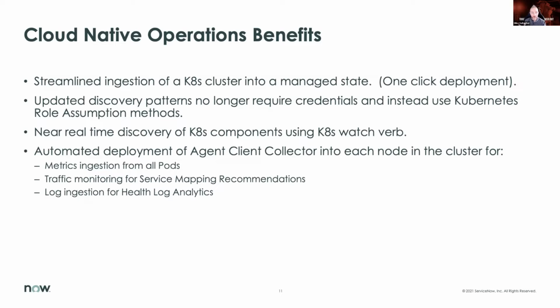We use the agents to discover the Kubernetes nodes themselves. We use the agent to ingest metrics and logs from the pods. We use the agent to discover traffic patterns as traffic is communicated back and forth between the pods and services on the cluster, and then make recommendations for service maps based on that. We don't have it configured in our demo today, but we can also use it for log ingestion for health log analytics.